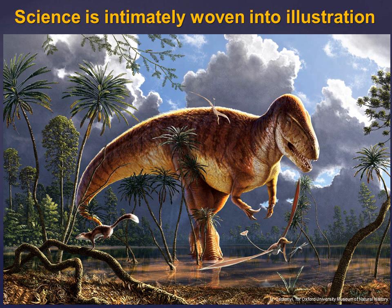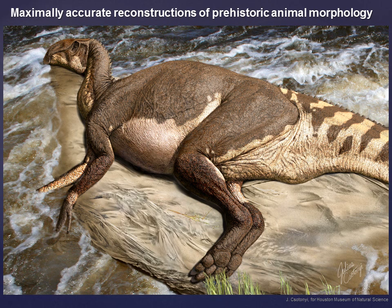And in all cases, I like to integrate science into my work as much as possible. So I'd like to explain to you how I do that using a number of examples, in many cases involving both paleontology and planetary science. Here's a picture of a Megalosaurus I created for the Oxford University Museum of Natural History. The information for these illustrations comes from numerous scientific studies.